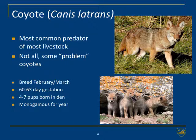Those are pretty tiny little animals, but they will bother calves, and that's where Nathan comes in. He can help out here with them. And it's not all of them, though. Just because you see a coyote on the farm, you've heard them out there before, not all of them are the problem animals. You've usually got a couple in the group that are the problem animals. They're coming in, they're killing, but it's not all of them. So that's why you need a targeted approach to kind of get rid of those that are problems.